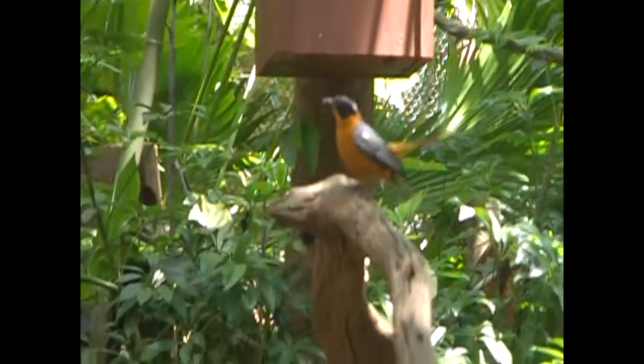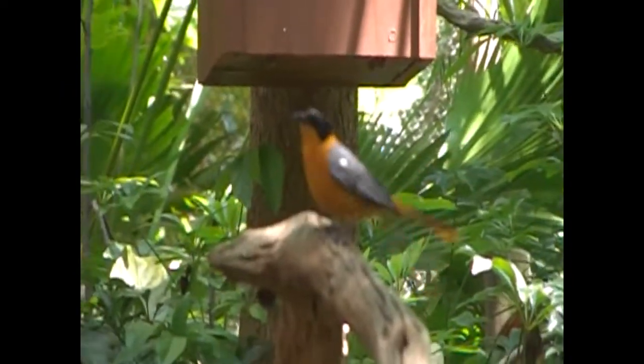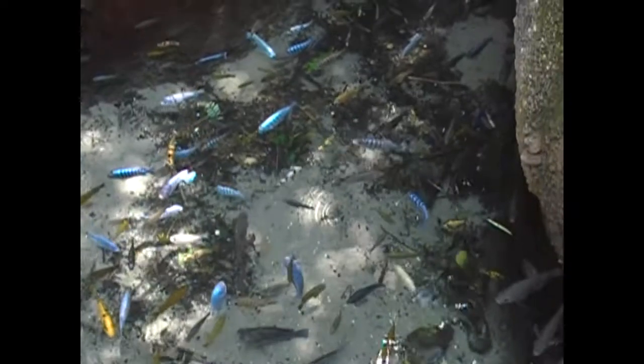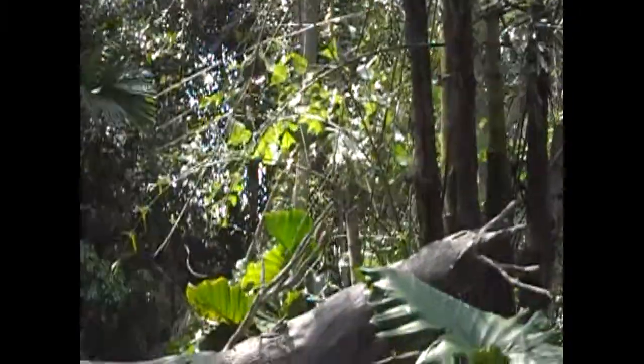Okay, this is a what? Snowy-headed robin chat. Snowy-headed robin chat? The green pigeons might be prettier in person. Yeah. African cichlids.